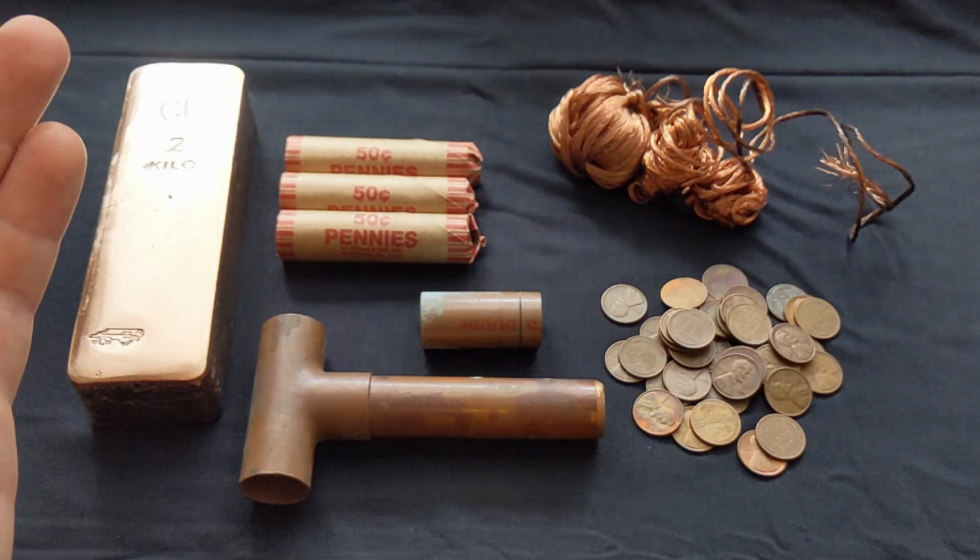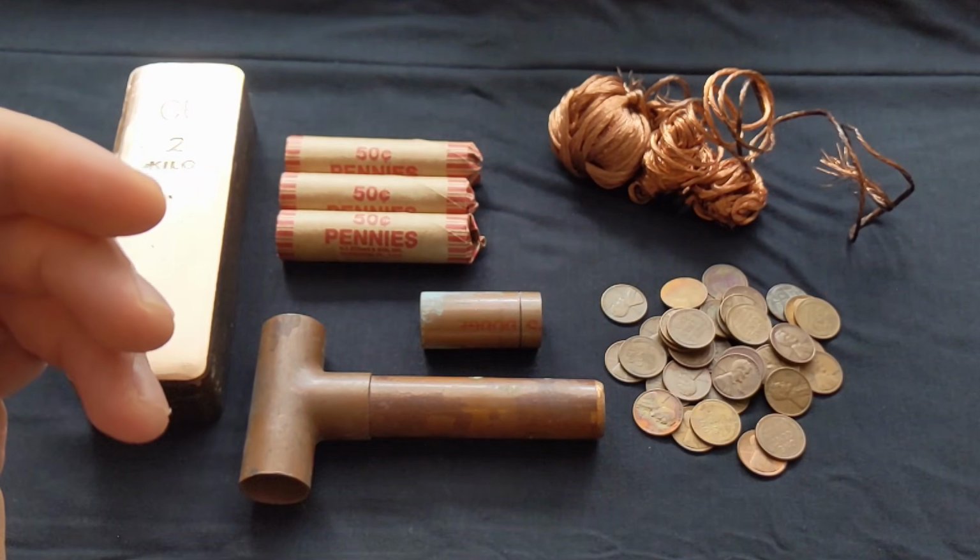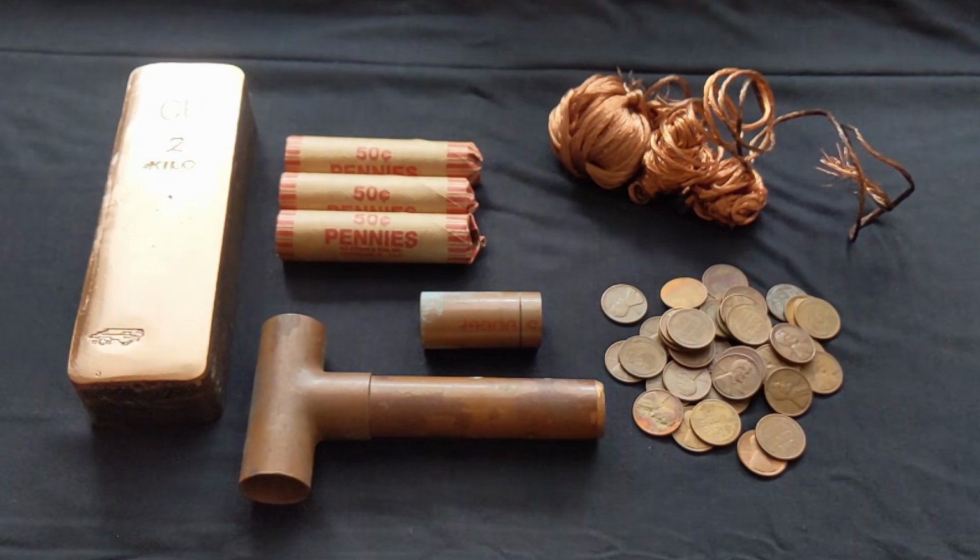I've been stacking up copper for almost as long as I've been stacking silver. I think it's just kind of inevitable. Once you become a stacker of one metal, you kind of start to accumulate the other ones as well. At least that's been the case for me. I don't know if that's how it is for you guys. If it is, let me know in the comments below.